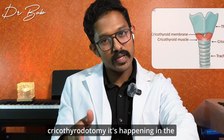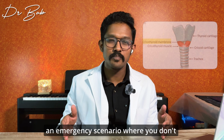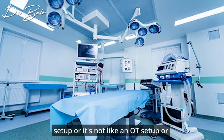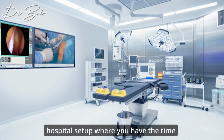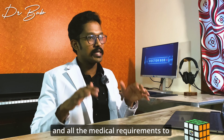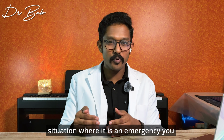Whereas cricothyroidotomy is happening in the cricothyroid membrane, which is pretty much an emergency scenario where you don't have much time. It is not like an ICU setup, or an OT setup or hospital setup where you have the time and all the medical requirements to peacefully do. Whereas if you have a situation where it is an emergency, you have to open up. That's where you do cricothyroidotomy.